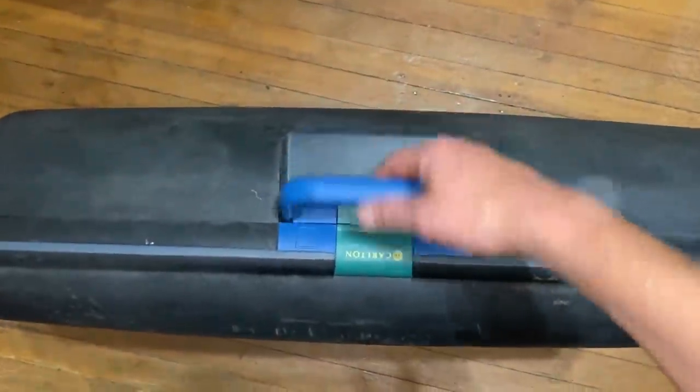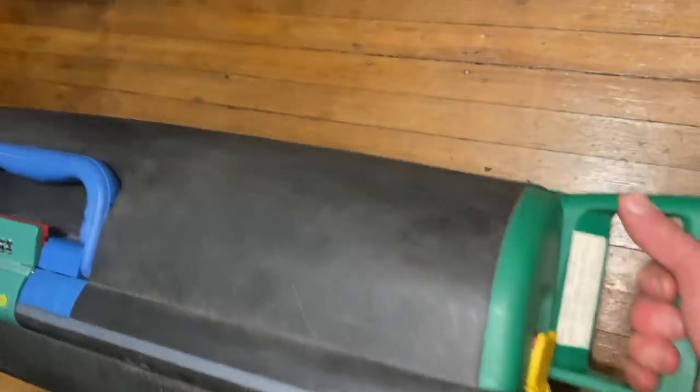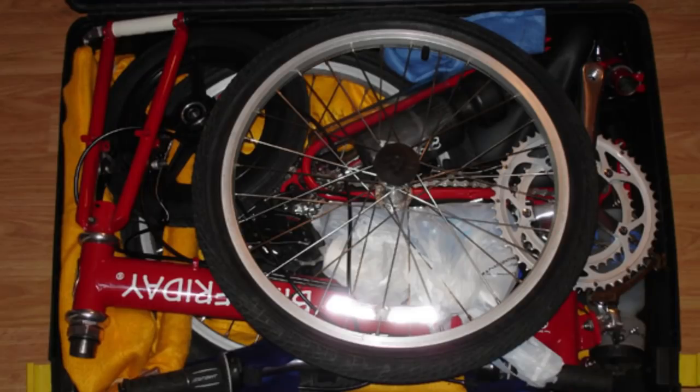Now, I have the case for it. The case turns into a trailer and hooks on the back part of the bicycle. That's an actual option that you can get through Bike Friday. The bike folds up. Of course, you have to take it partially apart. The wheel has to come off, the handlebars have to come down, and then everything fits in that case. Now, they have these little protectors, all these little rubber pieces that fit over the frame pieces, fit over the bicycle frame, everything, to keep things from getting scratched. And it takes a while to learn how to fold this bicycle up and put it in the case properly and put all the other stuff in the case properly.